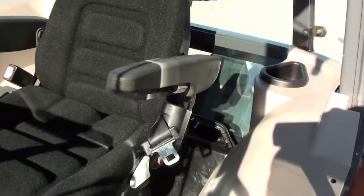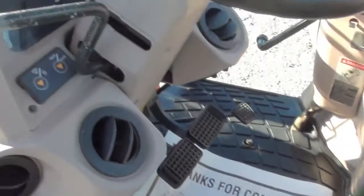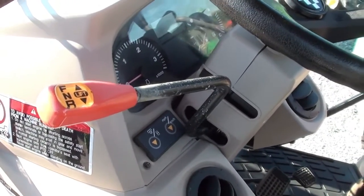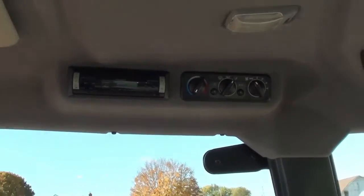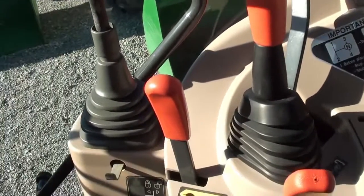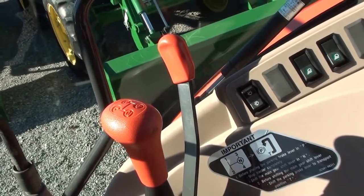Suspension seat for the operator. It's nice and clean in here. Has the mechanical shuttle for forward and reverse right here. You do have to clutch to shift this. It is synchronized. Up top you've got the radio and climate controls. 4 gears here for your primary transmission lever, and then high-low range right here. And then the park gear is located to the far right there.